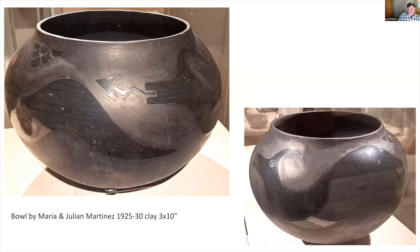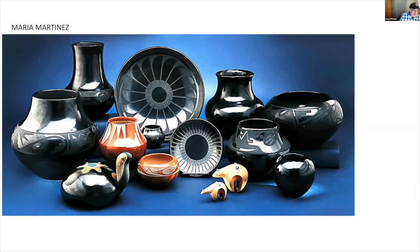And the pots were made from clay that had a lot of iron in them, so that when they were fired, they turned this black, this beautiful black quality. So Maria Martinez's dates are from the late 1800s into the 20th century. I believe it was 1887 to 1980 that she lived, but I'll have those dates on another one of the slides, which I'll push on to right now. This is examples of a bunch of her pieces.